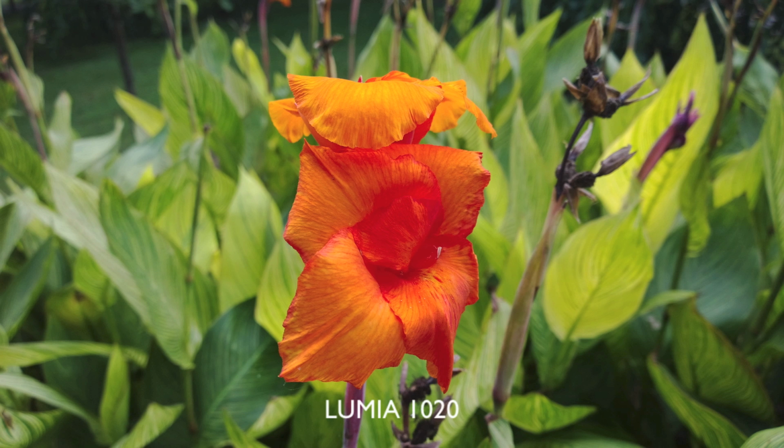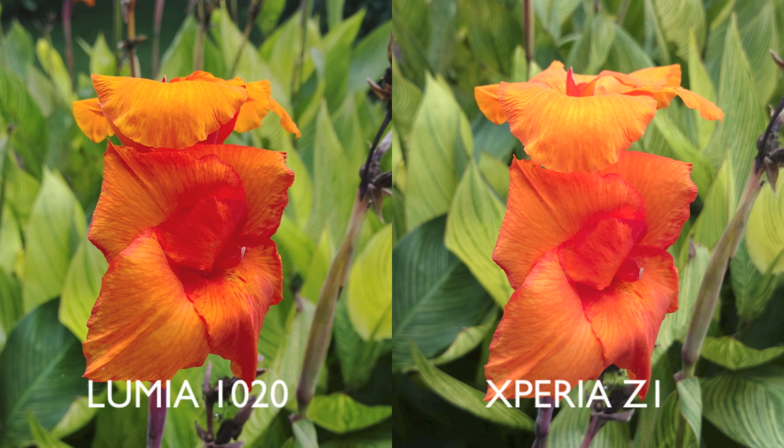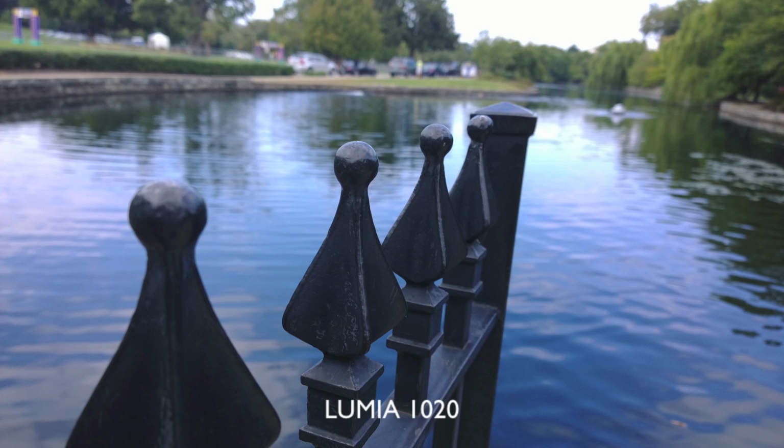So these are all my shots from the day in the park, and look at this Lumia 1020 shot. It seems to be higher contrasted than the Z1 shot. So when you look at them side by side, the Lumia definitely has a higher contrast. Even though the details are the same, the Lumia shot looks a little bit better.